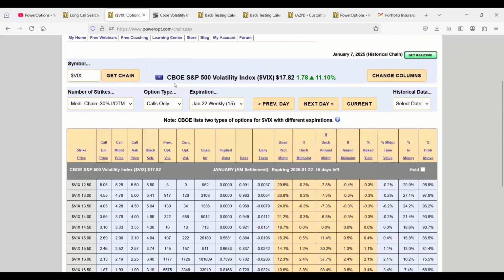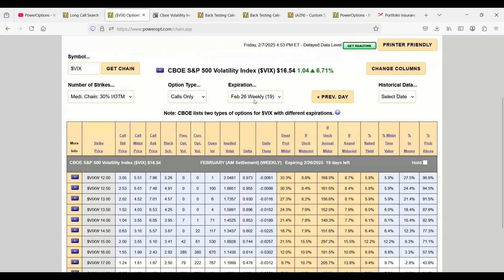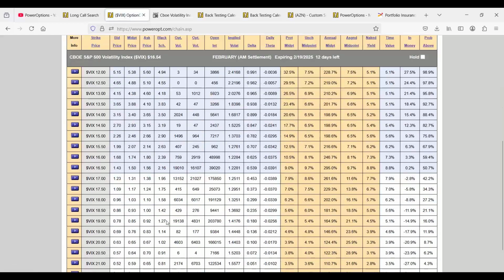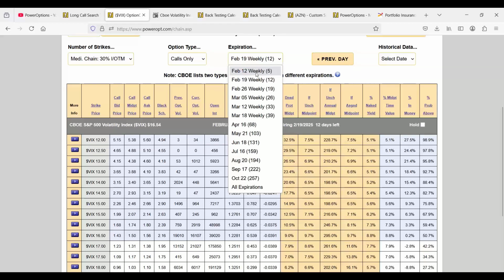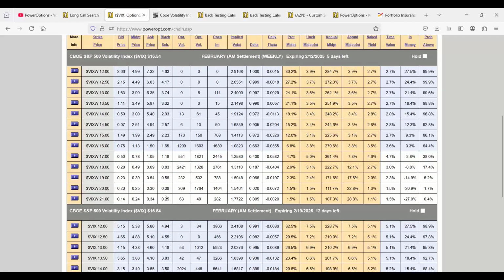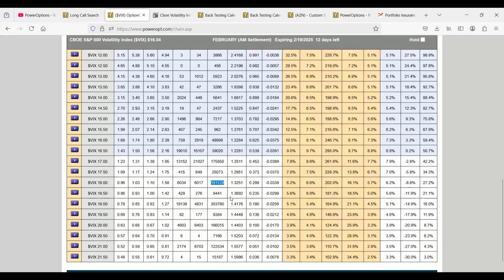That's where it was. So is there anything right now? Let's go to current. And yeah, minimal here for 19 days out. What about February 19th? A factor of 10 or 15 higher on February 19th compared to the 19th. What about February 12th? What about next week? Nothing. I mean, it's good numbers. There's 175,000 open interest at the 17 strike, 191,000 open interest with 6,000 volume today at the 18, and 203,000 open interest at the 19 strike at 85 cents.